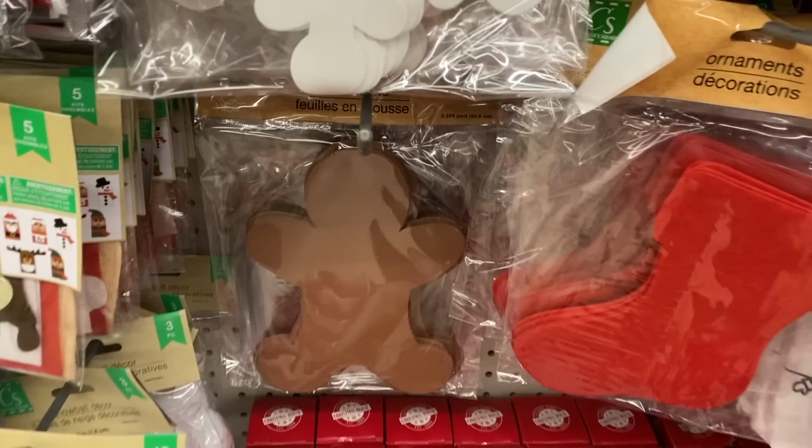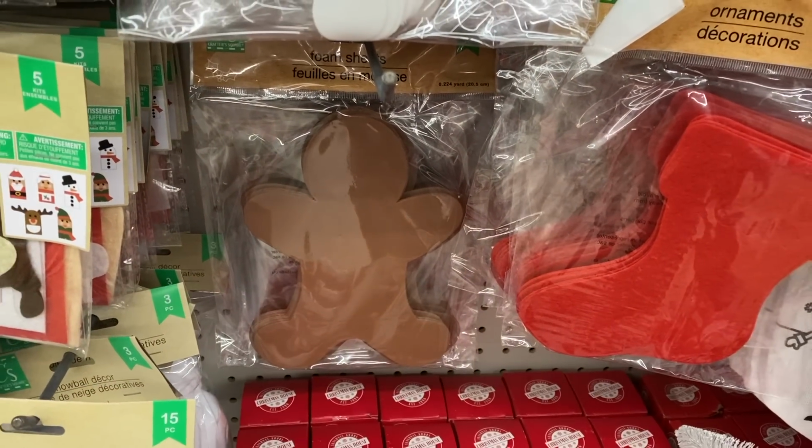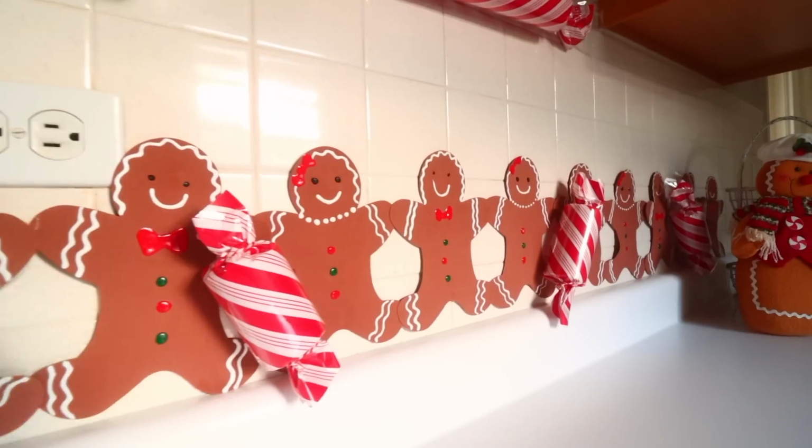Dollar Tree always gets Christmas foam sheet shapes in. However, my favorite are the gingerbread men. You get 12 for $1.25. Use some puff paint on these and you can place these all over your wall or inside of your Christmas tree.